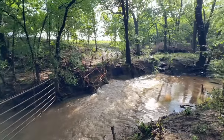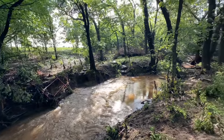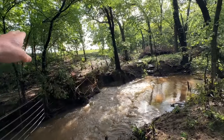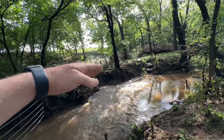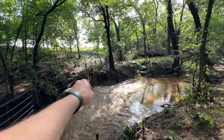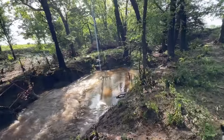Slowly, slowly erodes these walls. Eventually you have to, that's our fence. And it eats back into their property. We lose ground, they lose ground. You have to do something, bring big old heavy riprap rock in here or something.